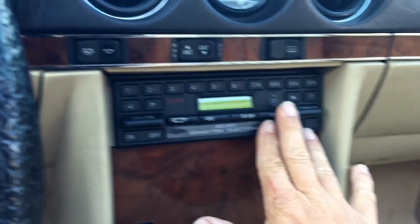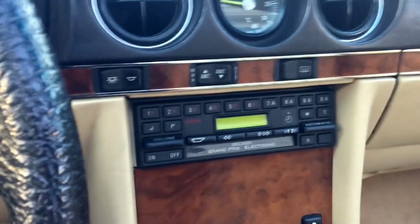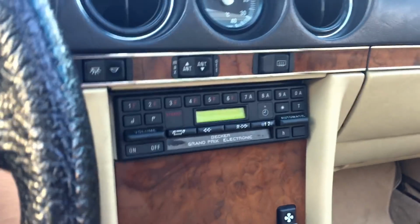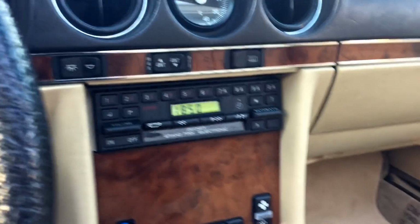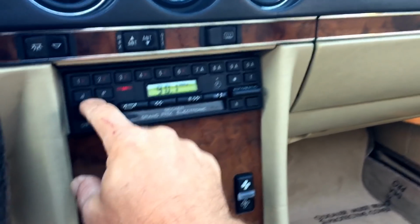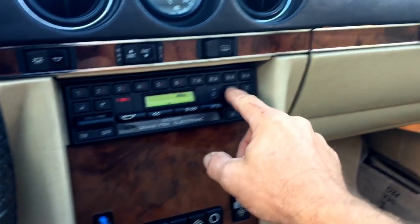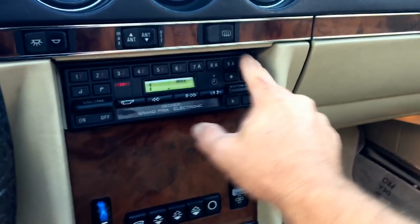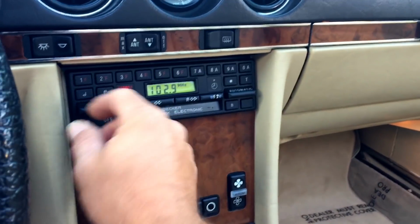Also one of the finest condition Becker radios I have ever seen. Works exceptionally well except when the key's not in. Let's turn that on for a minute. Alright, there you can see all the graphics are nice. The liquid crystal is nice. It still tunes very properly if you want to do the direct access like that.